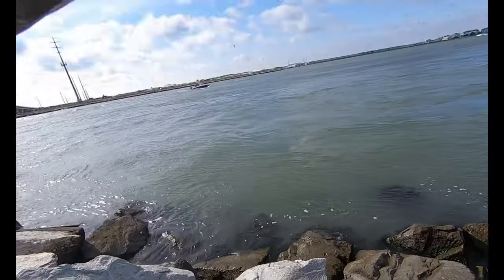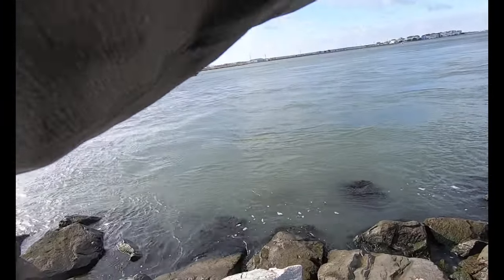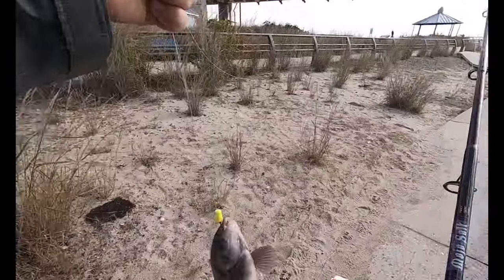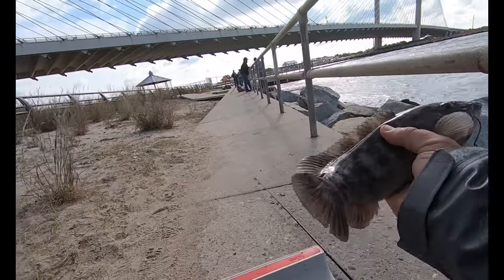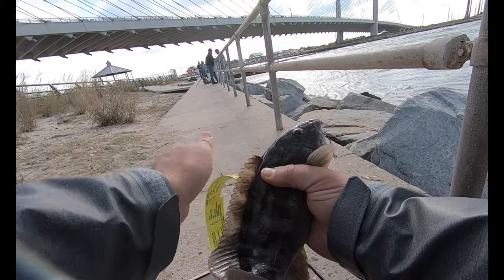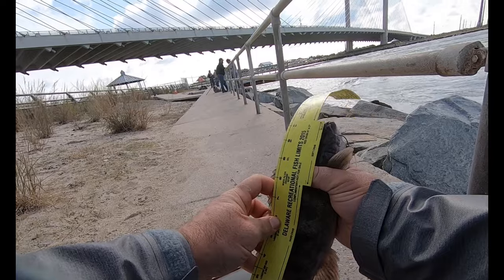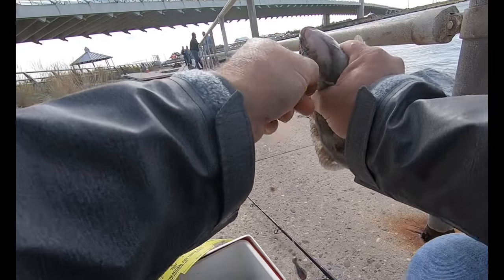Oh, dude. There we go. Wicked bite. Mr. Tog. And I don't think he's big enough. I think he's too small. Nice little toggy. Hello, toggy. I haven't seen you in a year. About 12 inches. 12 inchy tog.